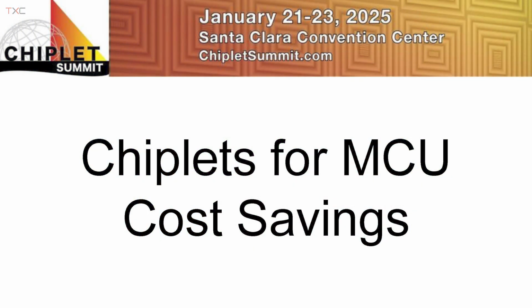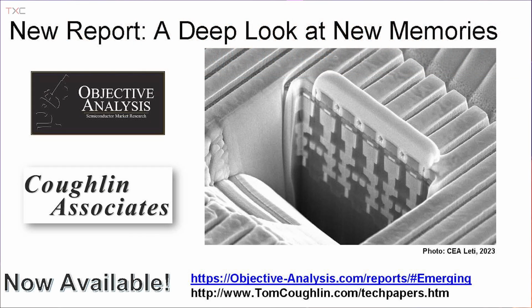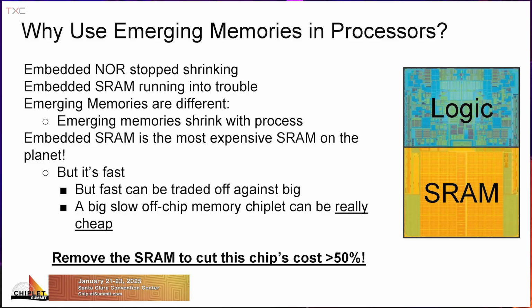This is an example of the heterogeneous integration that is also being used, for example, when DRAM HBM stacks using a DRAM process are teamed up with an advanced logic process inside of an AI processor. So there's a big gap between this particular application and those other applications that will be filled over time. And so chiplets will be used for cost savings. We've got a new memories report that's coming out that you can look back at the slides if you want to find out more about that or talk to me about it. But emerging memories, this is MRAM, resistive RAM, phase change memory if it gets there, ferroelectric if it gets there.